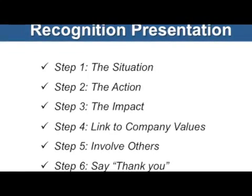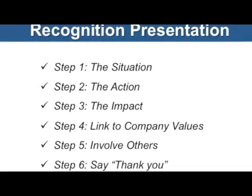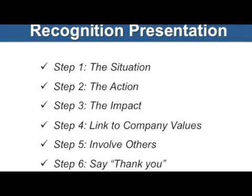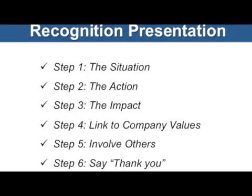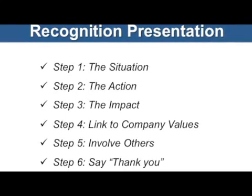And finally, the last step in the presentation, say thank you. Remember that for recognition to have an impact, it has to be delivered effectively. And this simple framework will give you a method and a process to make your recognition efforts count.